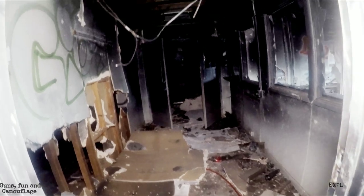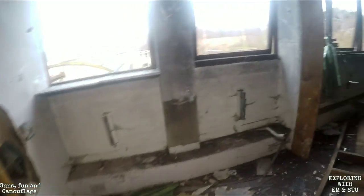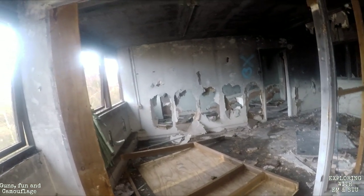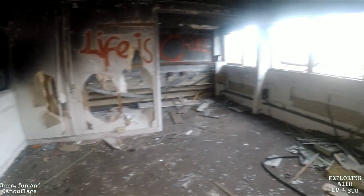As you can see, some of these floors I don't overly trust. It's worth looking through them. But what we were talking about on the floor downstairs, these would have been the partition walls that we were talking about. There we go. Have a look in there, there's Emma.